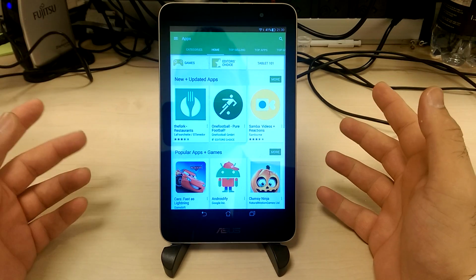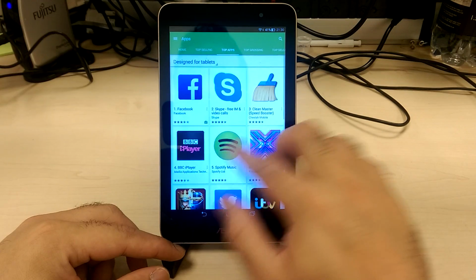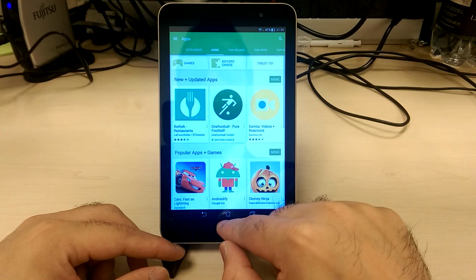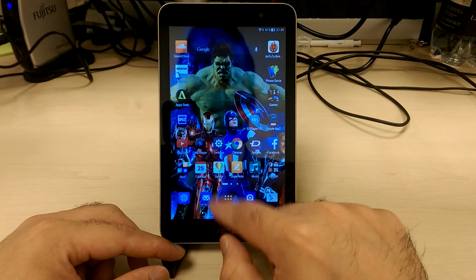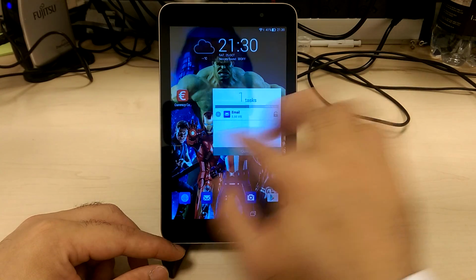But like I said, if you've got a strong Wi-Fi at home, then the tablet will fare pretty decently, and the pages and the apps and everything opens really, really quick. As you can see, going from different apps to app drawer onto the home screen, pinching and zooming, doing different stuff that you normally do.